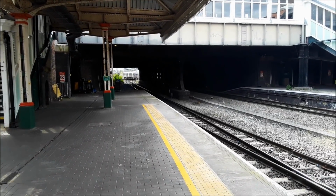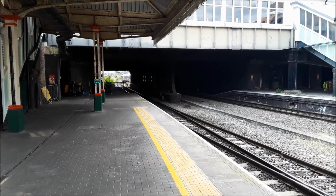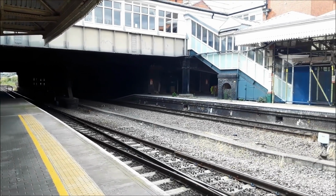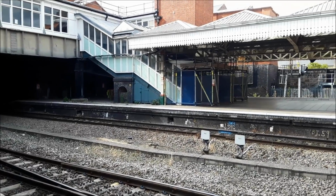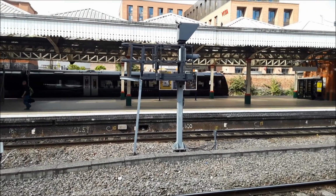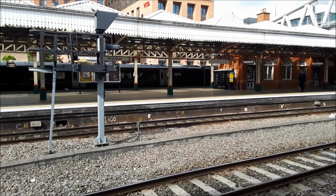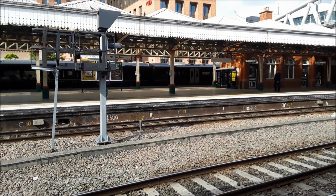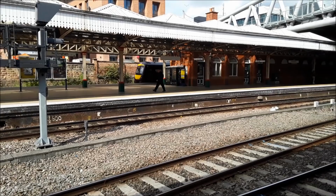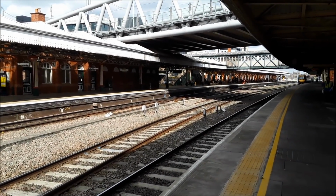Okay, the next train to arrive will be a terminating East Midlands Railway service from Worksop, worked by one of their Class 170 Turbostars. Or the Turbogene. 170-420. The way the canopies are, it doesn't really do the livery justice. It just looks more darker on the camera than it actually does with the naked eye.